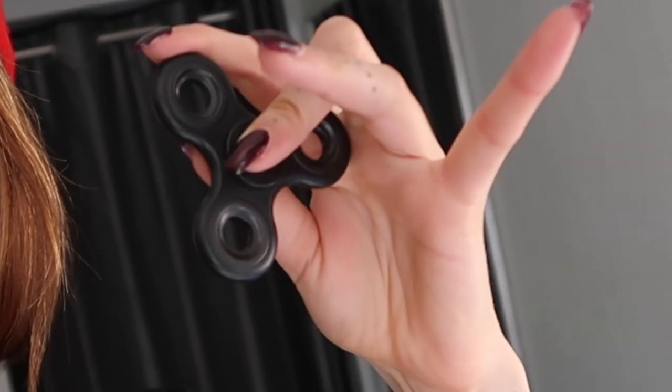And guys, I have my first ever fidget spinner. So I don't know how to do this. Yay! It's my first one, I'm so happy with this.